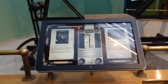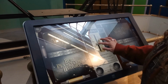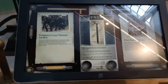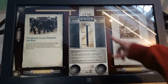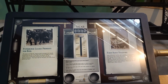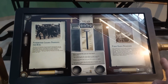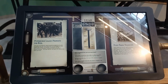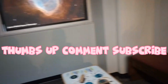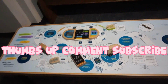Here you go, Tater Tot. Today's your day. You get to push all kinds of buttons. I know. Let's go fast. All right, see what we get. Sorry for the glare, guys. January to March, 1937. So I guess this side over here is January, and that side's March. Huh, this gives you random facts. Another little kids interactive table.